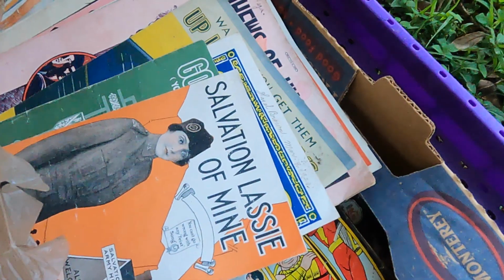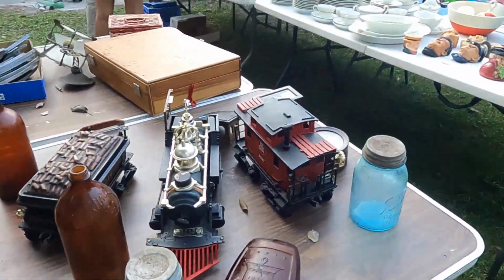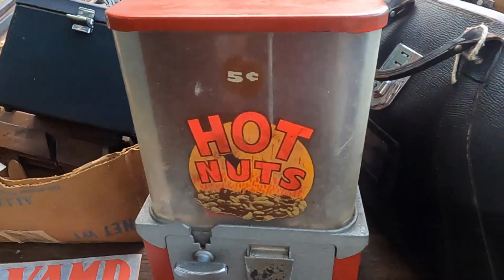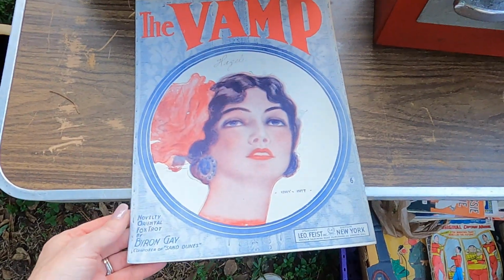Okay, so I ran across these right here. I don't know where I stopped filming, but... Ah, nice. I'm going to pick this up. The vamp. That's very cool. I love it.